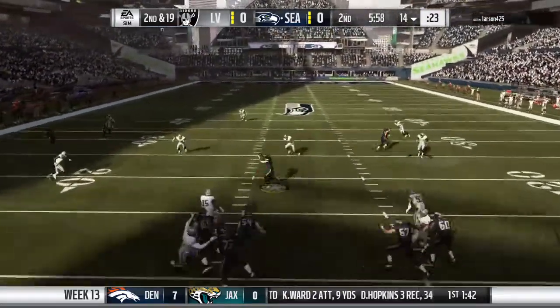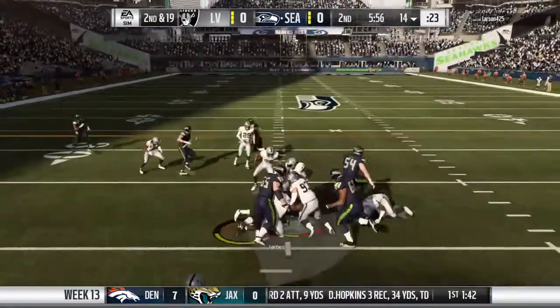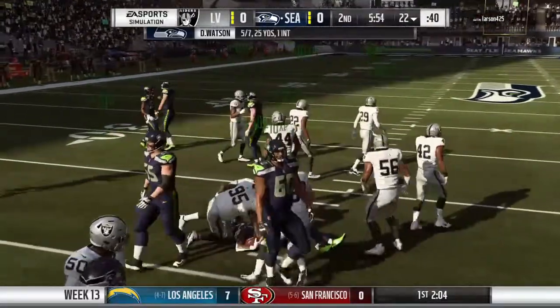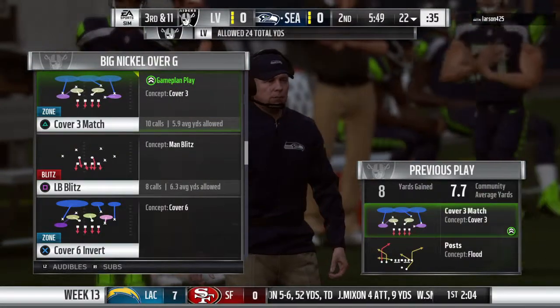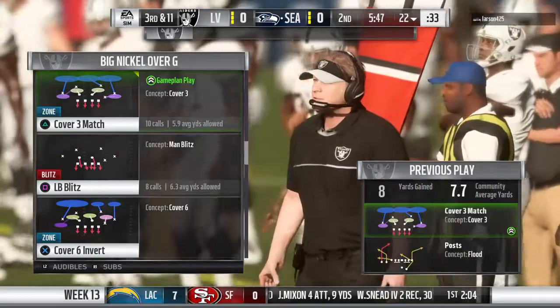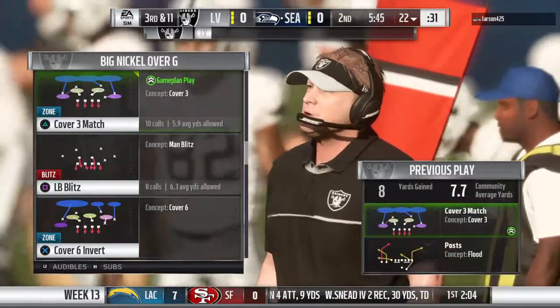Watson now. From the gun, he'll throw. And he'll dump it underneath to his running back. Complete. And they'll bring him down here up at about the 22-yard line. It'll be a gain of 8 yards. And that'll bring up a 3rd and 11 situation.